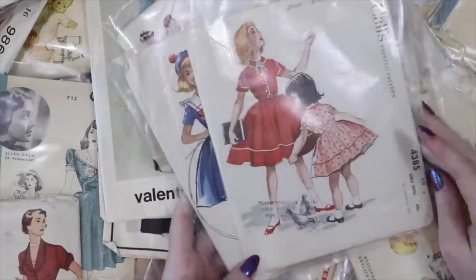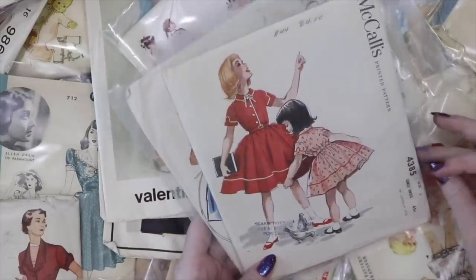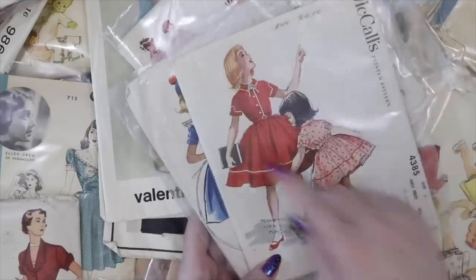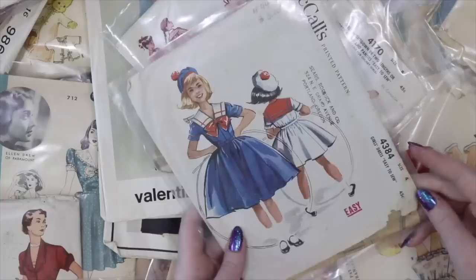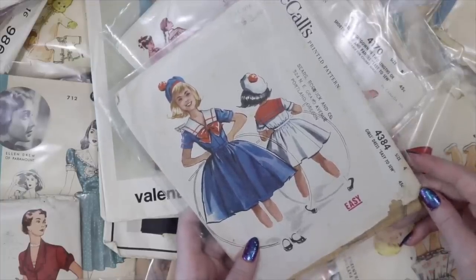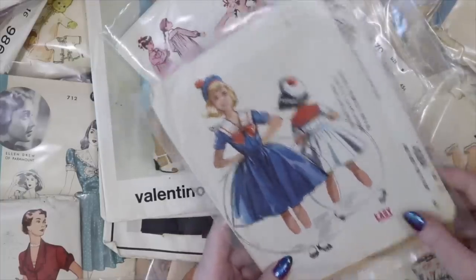A few 50s or 60s patterns. Looks like they were purchased as part of the same lot. Also in a size 4 and looks to be in really good condition. I really like the detail on the sleeve there. This is a really darling sailor style pattern. Not in quite as good condition. The illustration on this one's just darling, but again, a size 4.